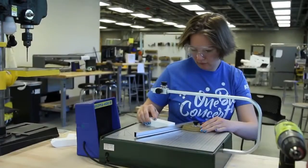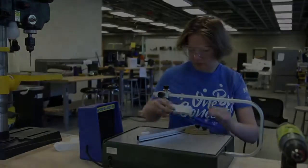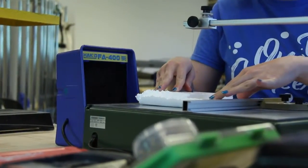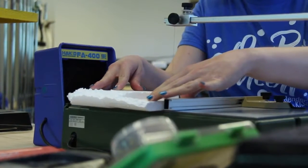The styrofoam cutter burns through styrofoam, producing fumes that may be irritating. For this reason, always use a fume extractor when cutting styrofoam. Safety goggles may be worn if your eyes are sensitive.